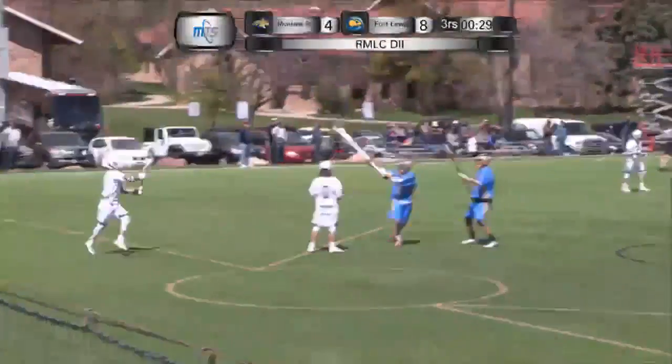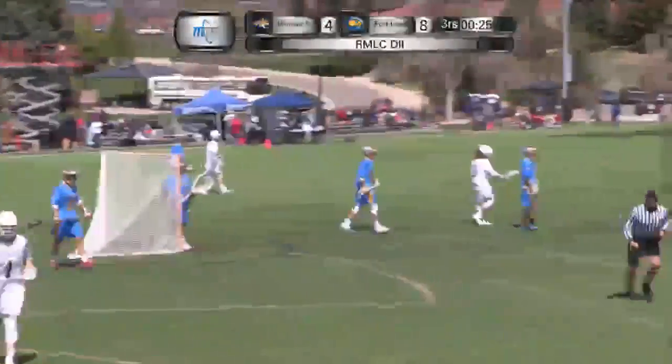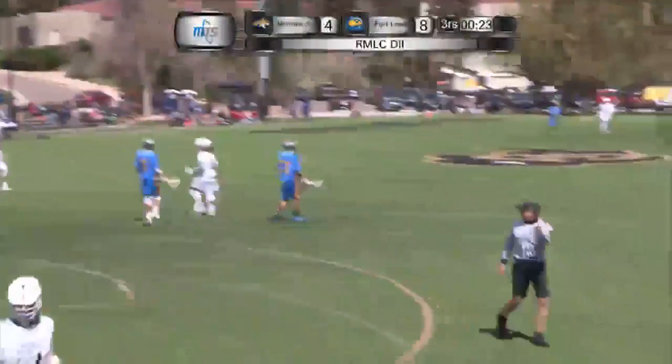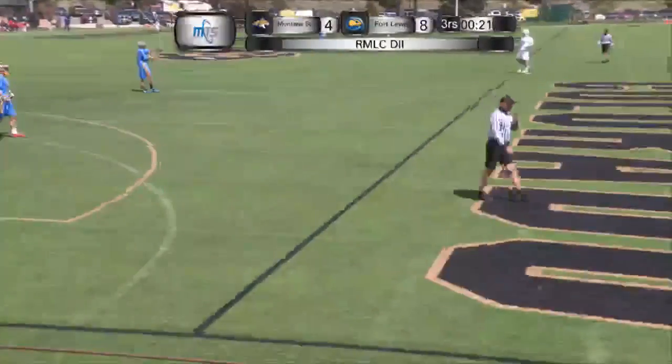Richmond scoops up a loose ball. Feeds it for Pugh. Pugh tries to bounce one home. Bounces over the top of the cage, out of bounds. 8-4 our score, 25 seconds left to play.